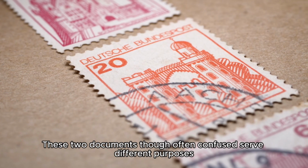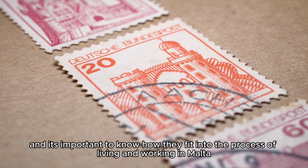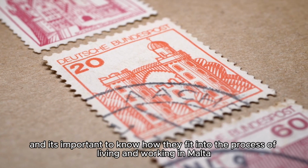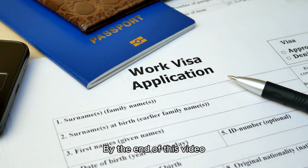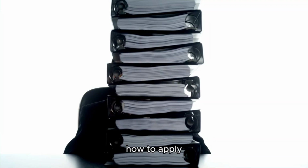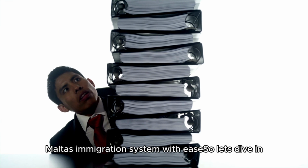These two documents, though often confused, serve different purposes, and it's important to know how they fit into the process of living and working in Malta. By the end of this video, you'll have a clear understanding of what each document is for, how to apply, and how to navigate Malta's immigration system with ease.